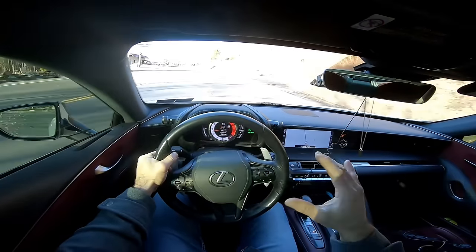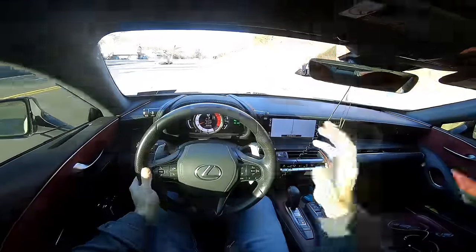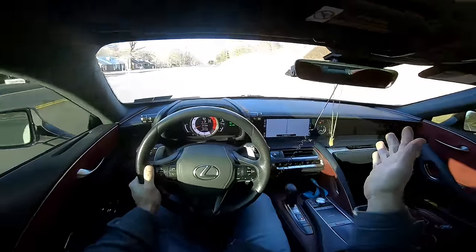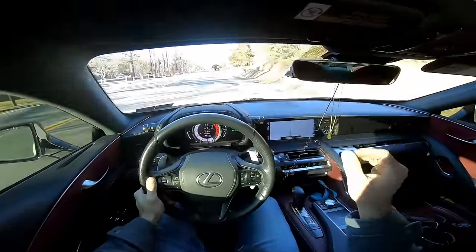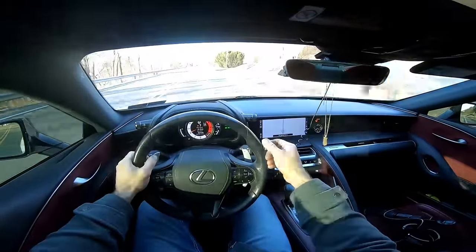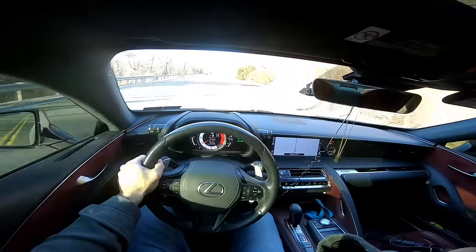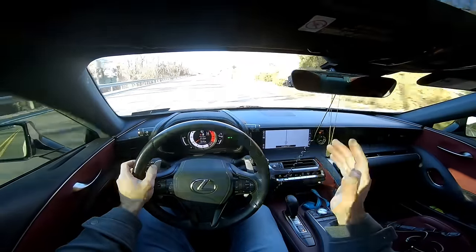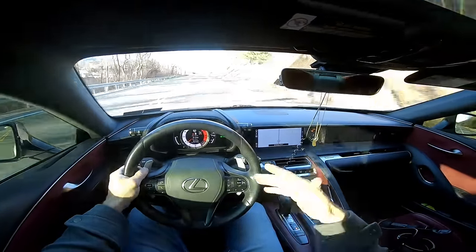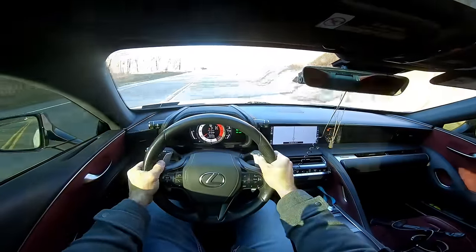It's not as fast as you would think. With 471 horsepower, you would think this would be a rocket ship for a little two-door car, but this is actually a very heavy car. I know it's over 4,000 pounds. I think it's like 4,700 or something like that. So it feels very planted, very controlled. It doesn't feel outrageous. It's just a very nice, refined ride, honestly.